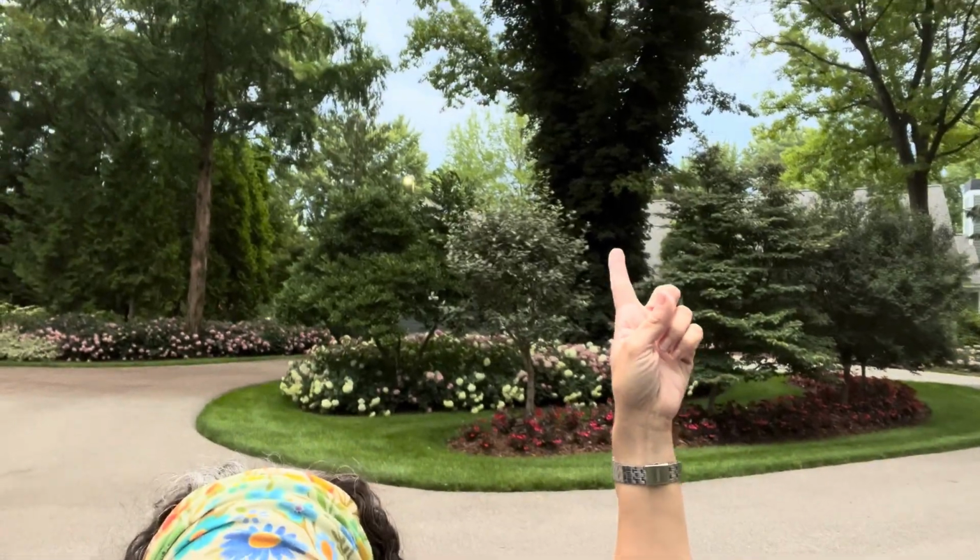Okay, let me turn around. Look at this, you guys. This whole tree, it's so hard to figure this out. This whole tree, look at that. Climbing hydrangea all the way up. But I will flip this so you can get a better feel for what this place looks like.